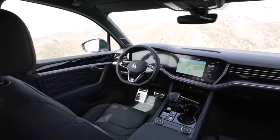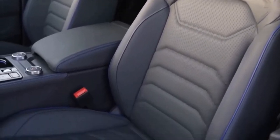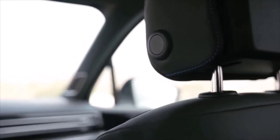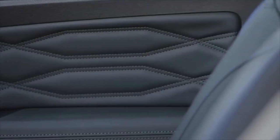Customers can choose from 5 different versions, starting with a turbocharged 3.0-liter V6 gasoline engine that produces 335 horsepower. On the diesel side, the 3.0-liter V6 TDI engine is available in 2 power outputs, 228 horsepower and 282 horsepower. For those interested in an electrified powertrain, the e-hybrid combines a 3.0-liter V6 gasoline engine with an electric motor, resulting in a total output of 375 horsepower. In the range-topping Touareg R, the power is boosted to 456 horsepower.